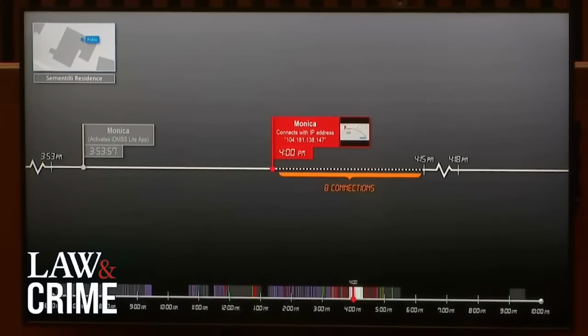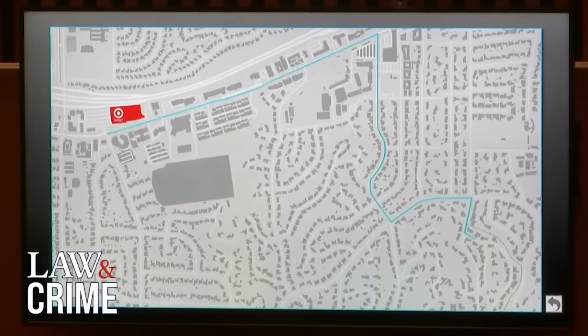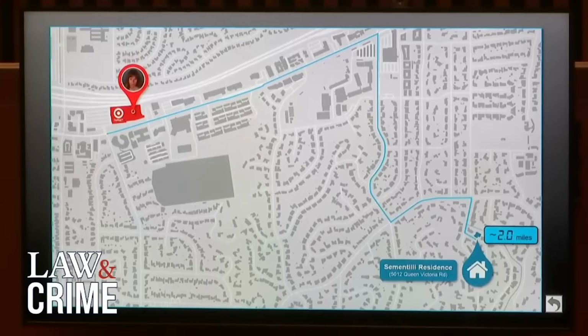During this period from 4 p.m. to about 4:15 p.m., Monica's cell phone connects with the IP address to the Sementilli residence 8 times. Okay. It's overruled.